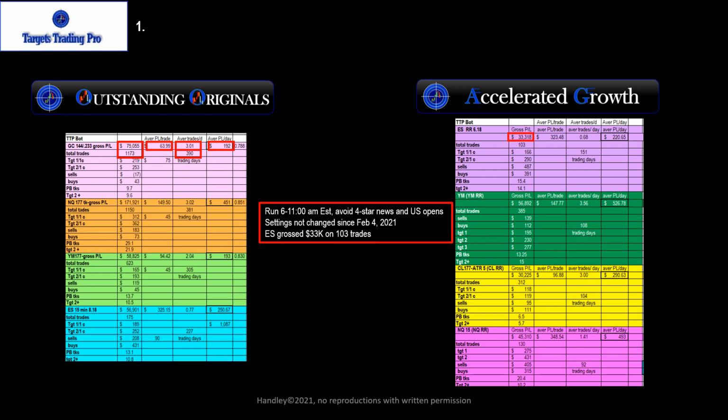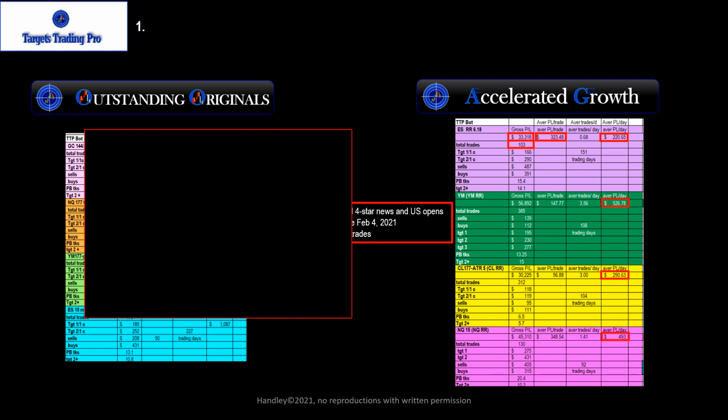And these have been growing since January of this year, so roughly 10 months. These are actually built on the same logic and avoid certain time frames. But for example, ES has grossed $33,000 on 103 trades, averaging $323 a trade, $220 a day, $526 for YM, $290, and $493 for NASDAQ.